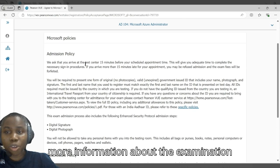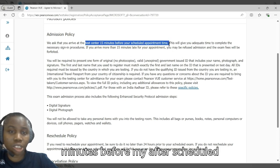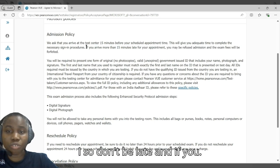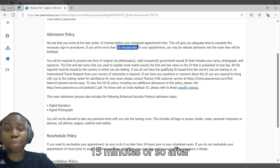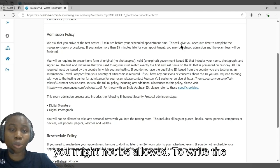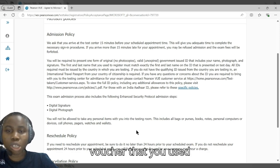Now, this is more information about the examination policy. Since I'm going to the center, I'm expected to be at the center 15 minutes before my actual scheduled appointment. I shouldn't be late. And if you are to be late at all, you cannot be late more than 15 minutes after your appointment start time. If you are late beyond 15 minutes, then you might not be allowed to write the exam, and it means you have to forfeit your examination fee or voucher that you used.